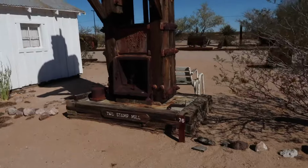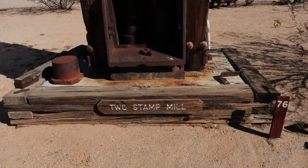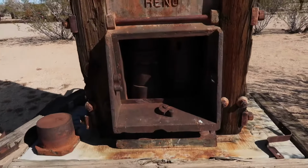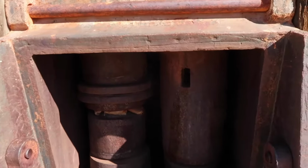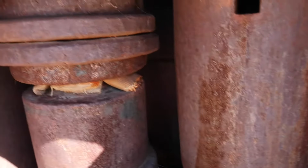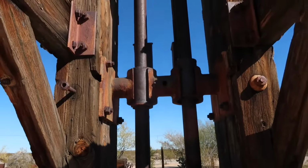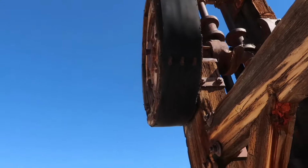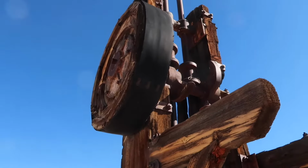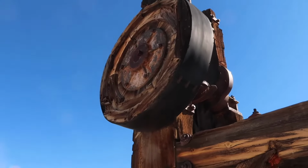There's the old stamp mill. Nevada Engineering Works, Reno, Nevada. Obviously those pistons would go up and down and crush the ore. See how heavy those are. Old stamp mill. And of course that's where the belt would turn that giant wheel and make those pistons go up and down. A lot of wood and iron.